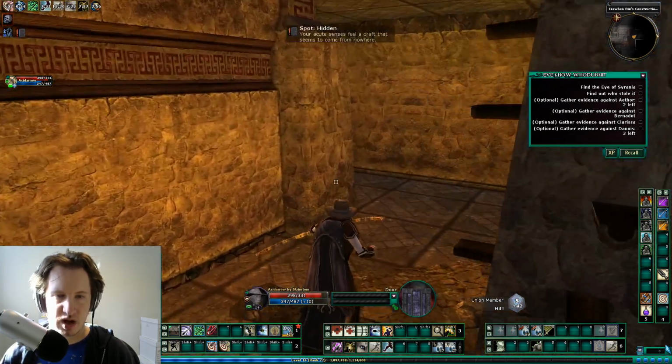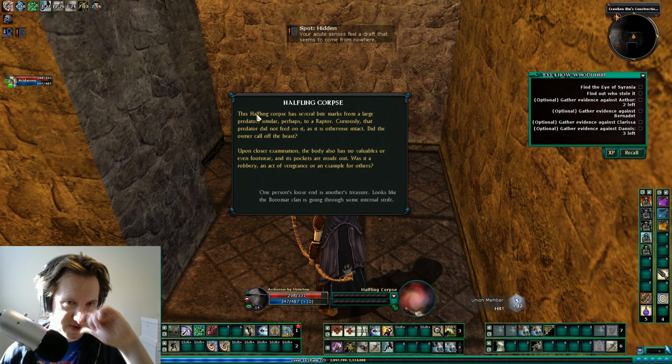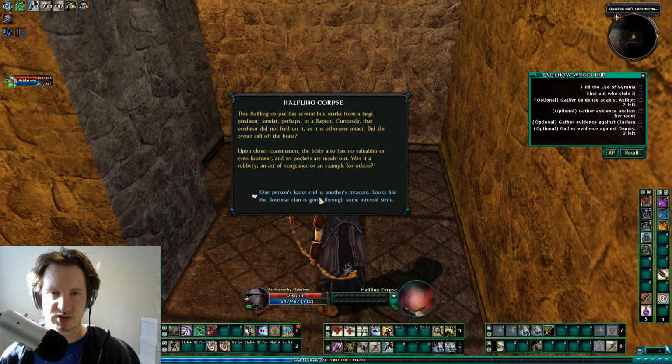Blue key. Oh, okay, so then... Oh, geez, a Halfling corpse. This Halfling corpse has several bite marks from a large predator, seemingly perhaps a raptor. Curiously, that predator did not feed on it, as it is otherwise intact. Did the owner call off the beast? Upon closer examination, the body also has no valuables or even footwear, and his pockets are inside out. Was it robbery, or an act of vengeance, or an example for others? One person's loose end is another's treasure.